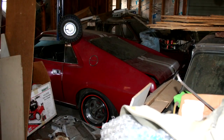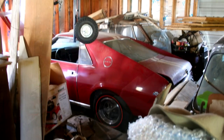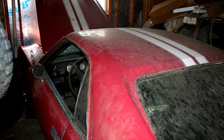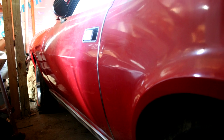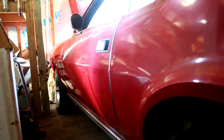Today we're going to begin the first of a two-part program on our project Barn Find AMX. In part 1, we'll be telling you about finding the car and pulling it out of the barn. We'll also cover the restoration efforts. Next time, in part 2, we will take you for a ride and let you get up close and personal with this little red AMX.